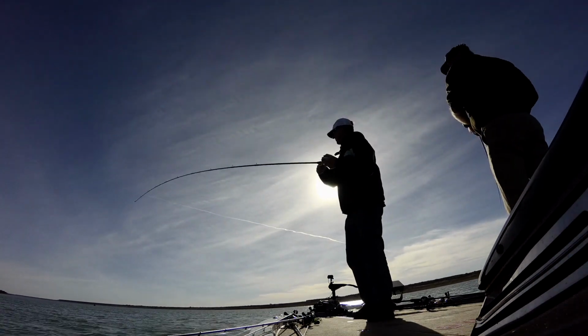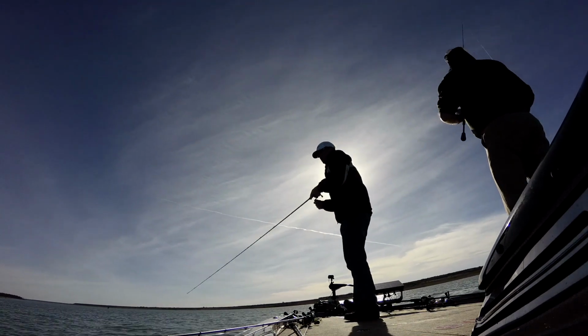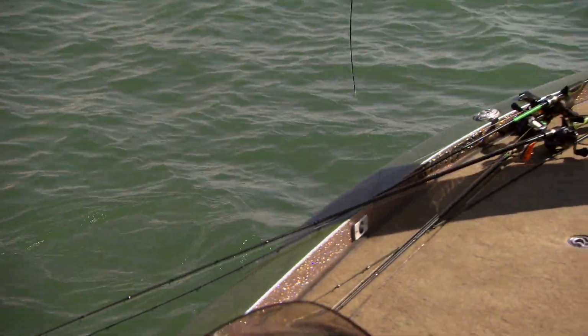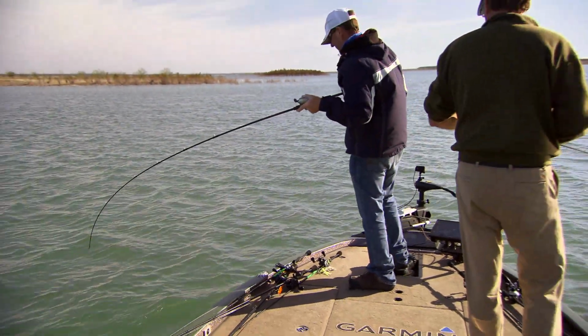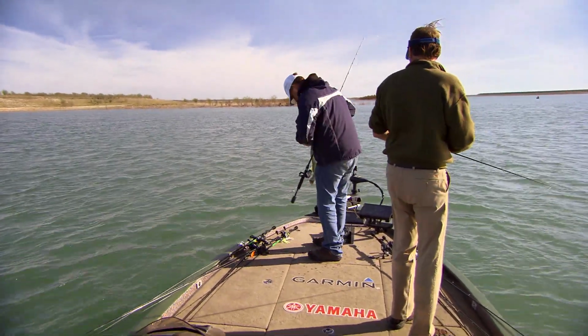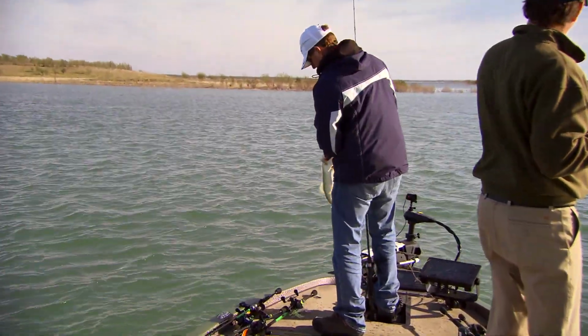I have to go right in there behind you. Yeah, I would. There might be a little covey over there. Kind of over here where we had a couple of those other bites. Not too far. Kind of a long old fish there. Yeah.